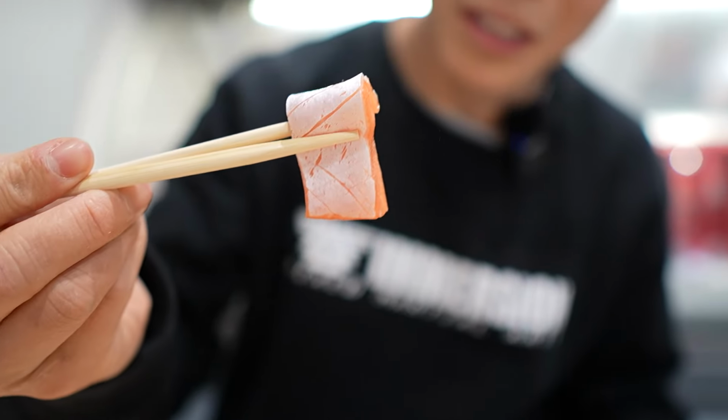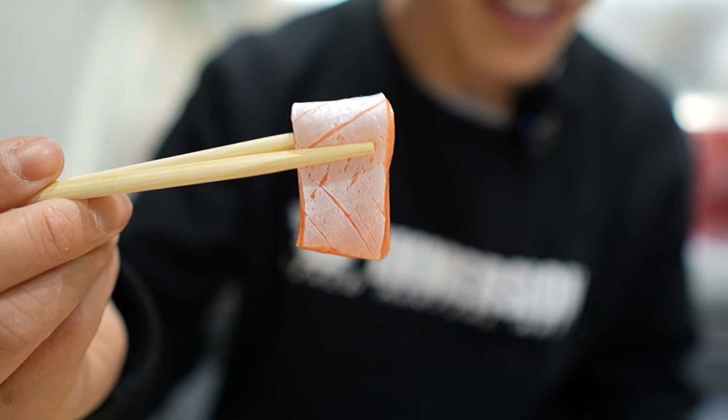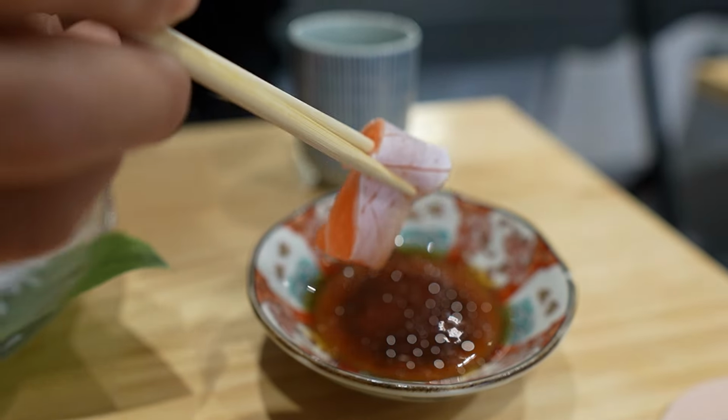Look at that salmon belly. Whoa, it's nice and fatty. I'm going to go in for the wasabi sauce dip. All right, here we go, one biter. It's got this crisp texture as you bite into it. It's so fatty. Oh, and that is just fresh. Talk about high quality. That is very delicious.